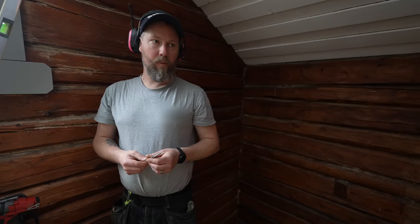We are going to build a railing so that Kalle doesn't fall downstairs when he's tired in the morning.